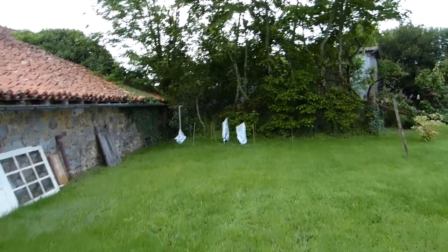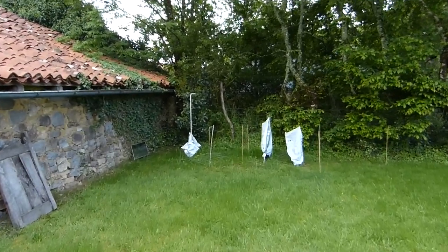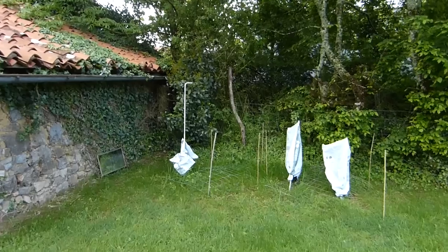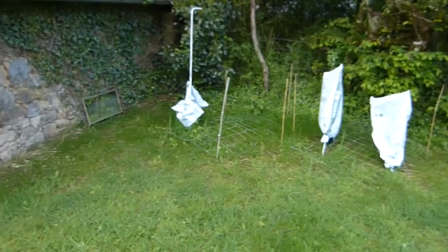Do you remember a few weeks ago I was trying to get some grass seed to grow over here, and someone suggested I put straw down and the birds kept coming down. So I think I'll get this area a bit tidied up and we'll see how successful the grass seed has been. Actually, talking of grass seed, I'll just show you what's been going on out the front.